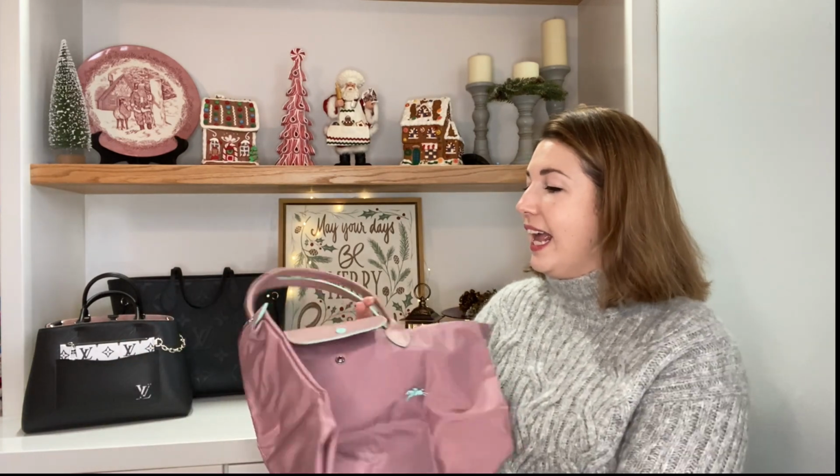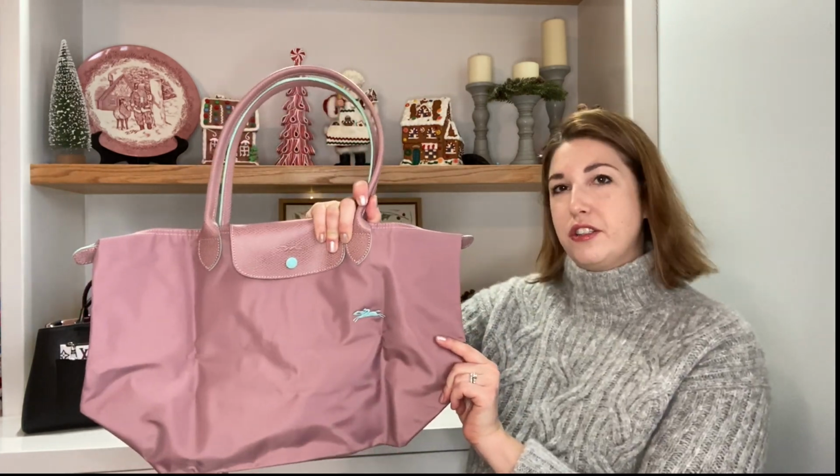But this is another one that I purchased about 6 weeks ago. I went to a Longchamp sale with Train Girl Megan. I will link to her channel below if you don't follow her. She is definitely worth following. And this is similar to my most used bag, just a different color and slightly smaller size.